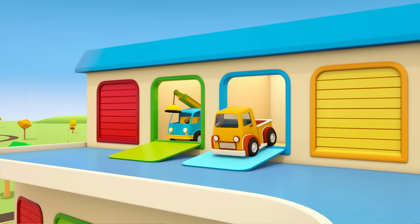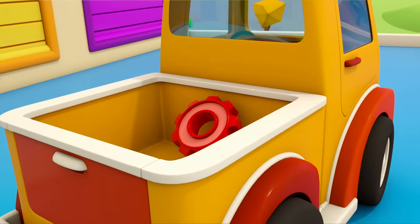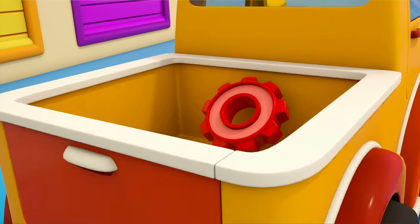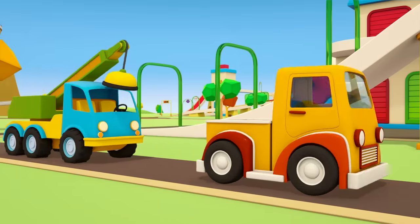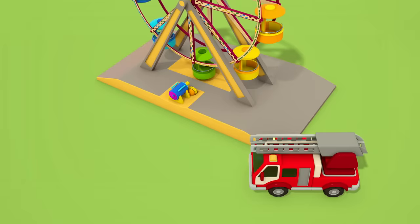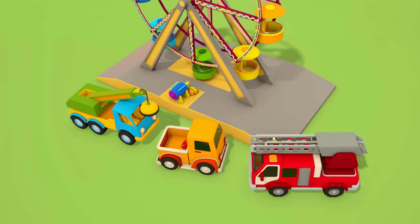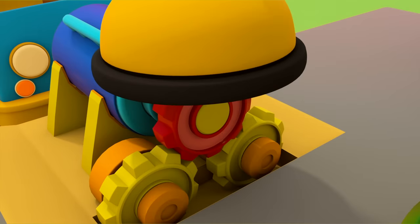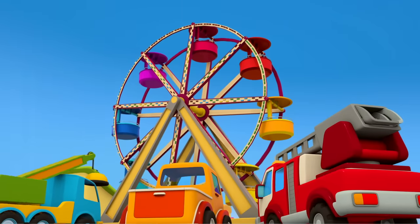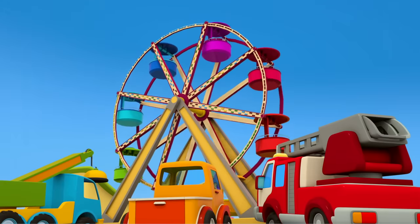Out of the garage come the pickup and the crane. The pickup has a gear wheel in its container. The helper cars are going to repair the funfair ride. You're in position. Crane, get out the new gear wheel. Attach it to the motor. The Ferris wheel is working again. Great work, helper cars.